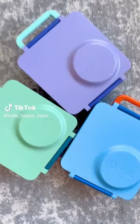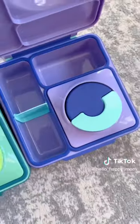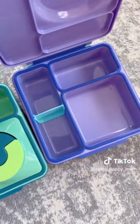Amazon favorite for school lunches. This is the Omie box. It has 3 divided areas, including an insulated removable bowl too. It's absolutely perfect for my elementary school age kiddos.